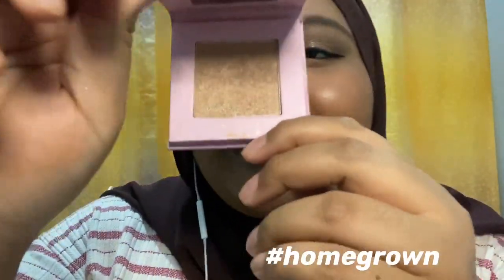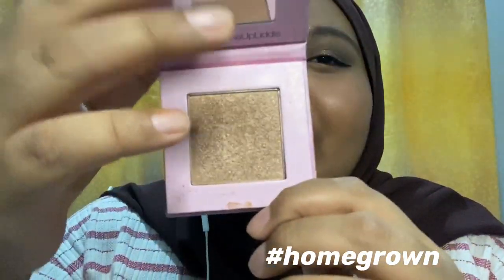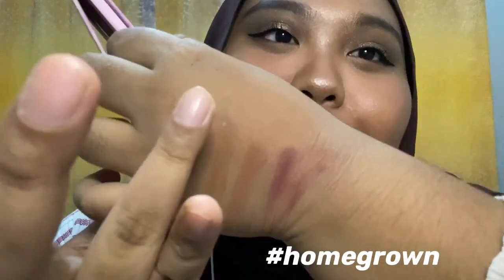Okay, kan? Highlighter is one of my favorite things. Sudah nampak dah? So, this is Beautyra Pixie Dust. Need I say more? This is just pretty gila. This is so pretty. Look at how it reflects everything. It's so cantik. Astaghfirullahaladzim. Cantik gila. I like it so much.